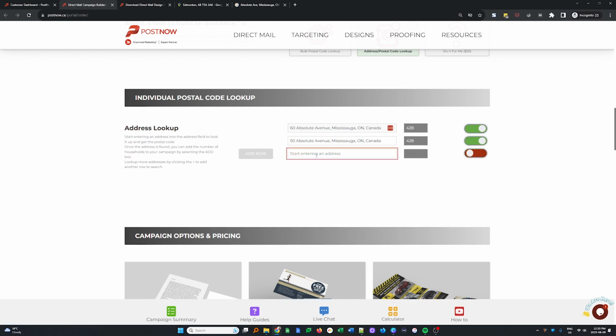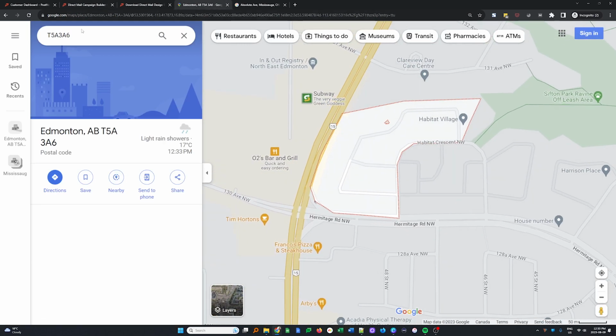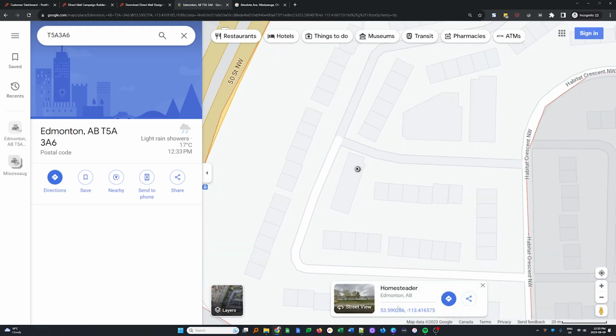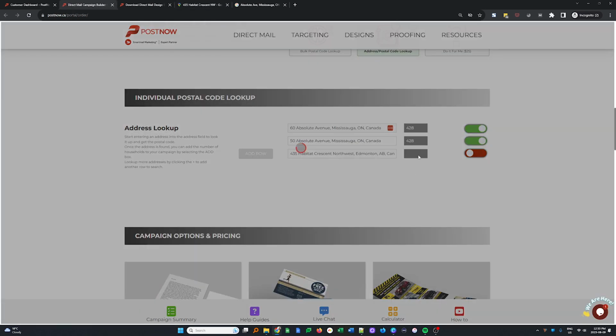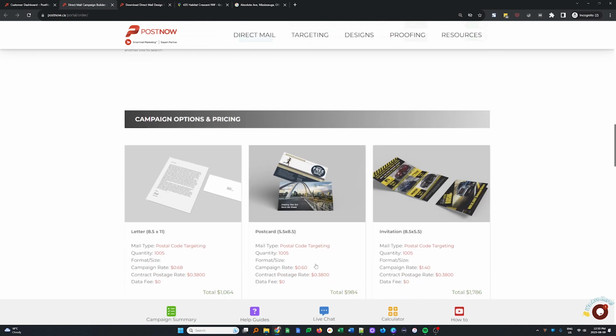Now let's do something a little bit more unconventional. I'm going to pop back over to this Edmonton one. So here's that T5A 3A6. I don't know actually. We need an address. So let's get someone's address here. This is 435 Habitat Crescent. And it should come back with that 157, 149. So there's the postal codes for that one. Great, I'm going to add that one to my campaign. Same thing, my quantities go up based on all that.